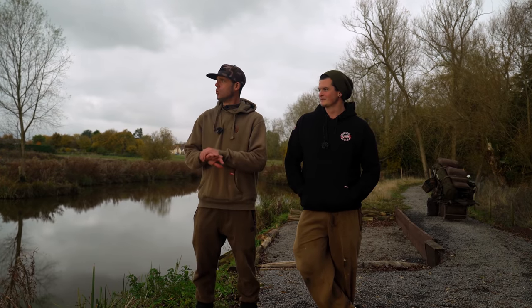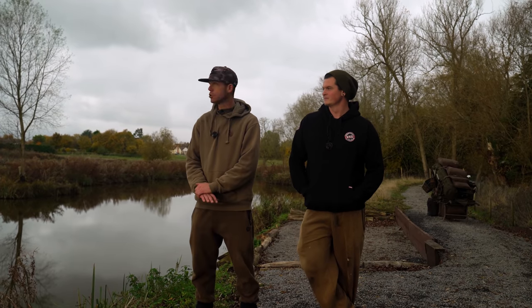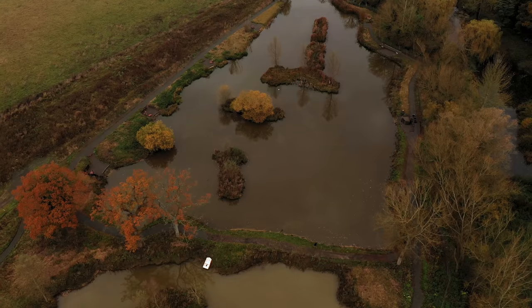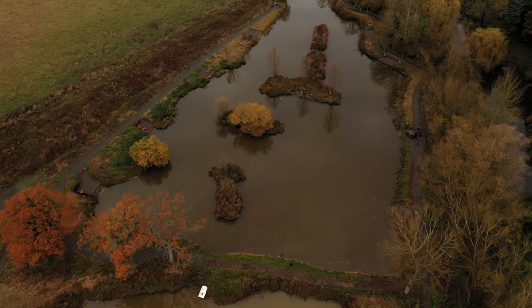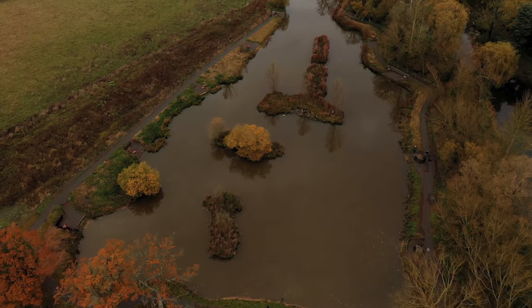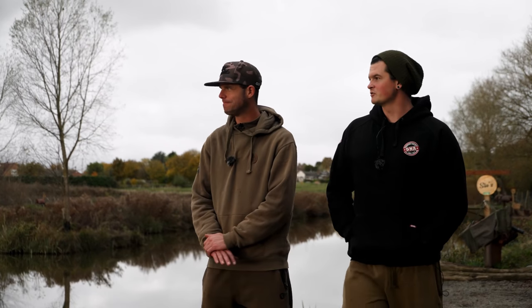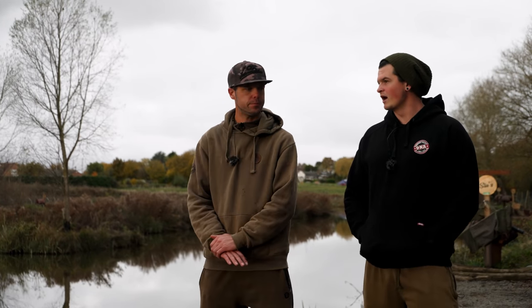But we're starting this one off at Hilton Valley Fisheries. What's your first impressions of the place? It's a cool little place, isn't it? The first thing that strikes me is how intimate it is. It's a very, very small pond, which I think is going to be hard work. Those smaller waters tend to be a lot harder, don't they? Fish are a lot more cagey, a lot more aware of pressure.